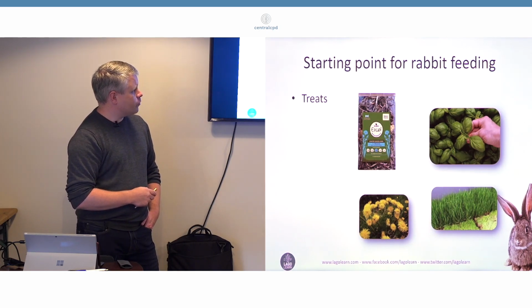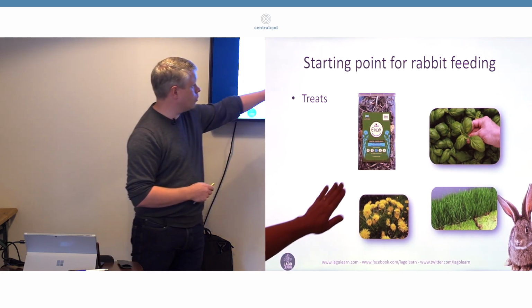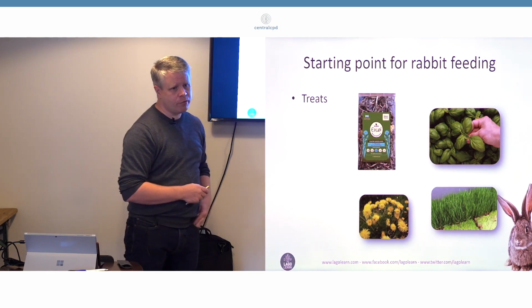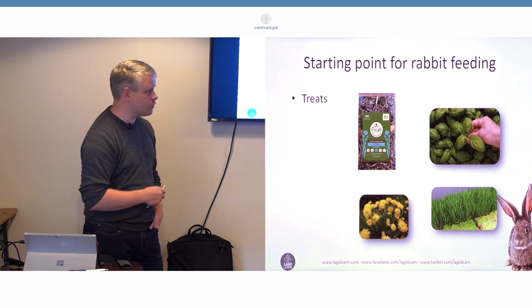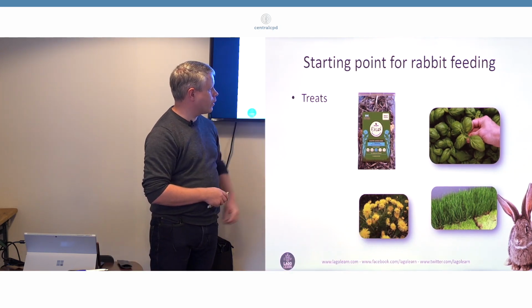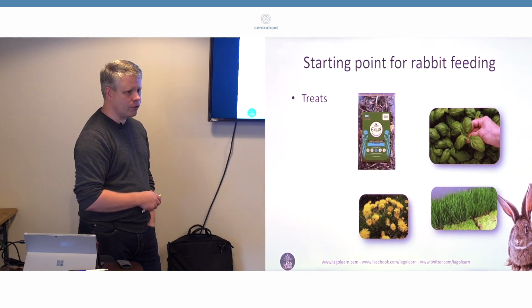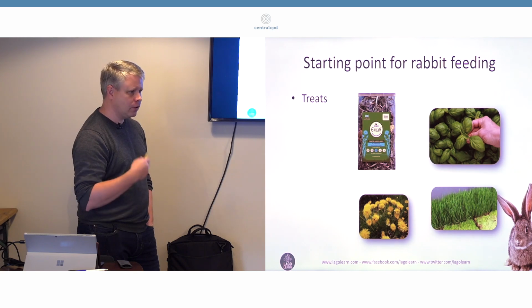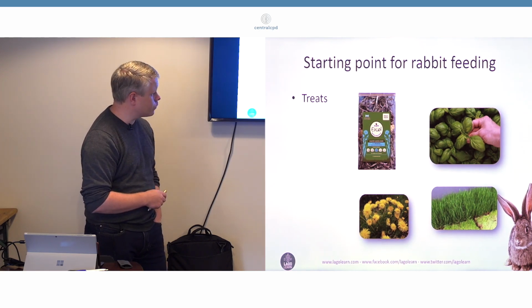And treats. Everyone wants to give their animals treats, that's fine. Get them to give treats that their animal will be getting naturally. So dried herbs, really, really, really useful for getting animals to eat after surgery. The flavour seems to be intensified. Fresh herbs, really useful. Fresh greens. So if you've got a garden at the practice, don't be too hot on the lawn mowing and go out and pick dandelions. Dandelions are great for getting rabbits eating after surgery, both the flowers and the leaves.